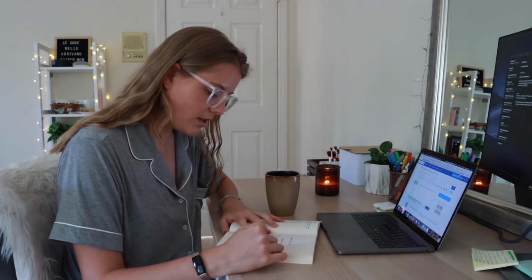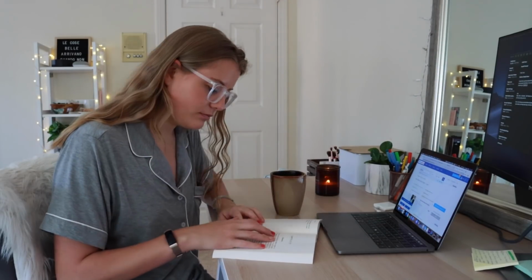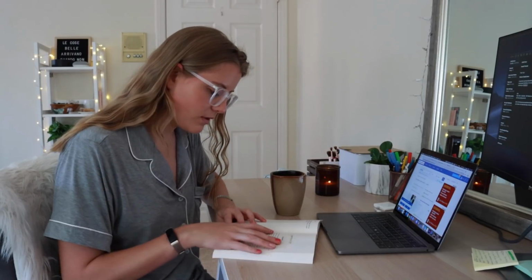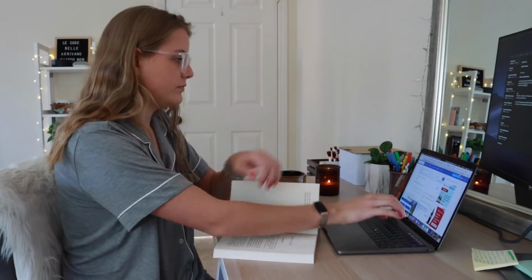So as you can see, I'm reading out loud, and if I don't know any words, I usually try to guess their meaning through context, but otherwise I use Reverso Context to look up the words if I really can't figure out what they mean.